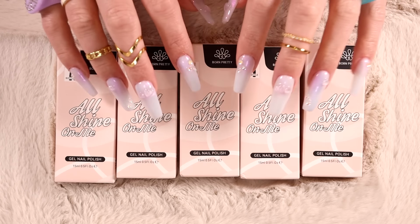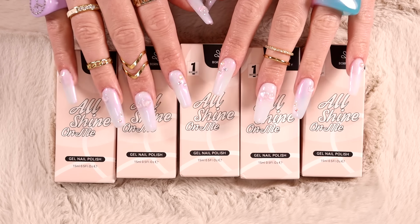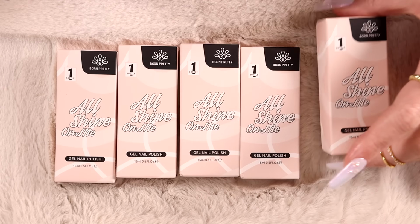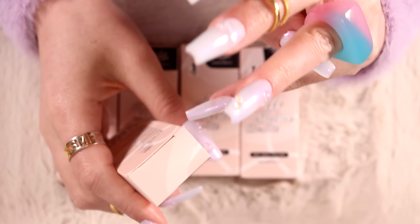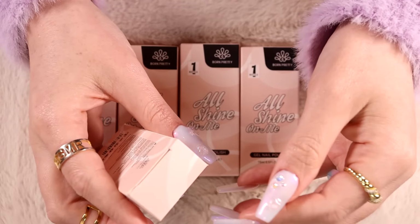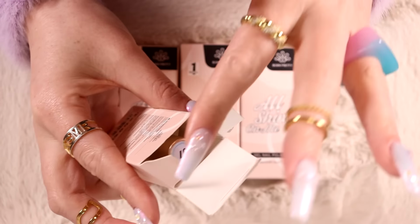We are hopefully nice and relaxed. Let's have a little insight here. So we have five different polishes. I did not choose the colors. They were sent random. I guess they sent the ones they wanted me to show. I was happy with their choices.